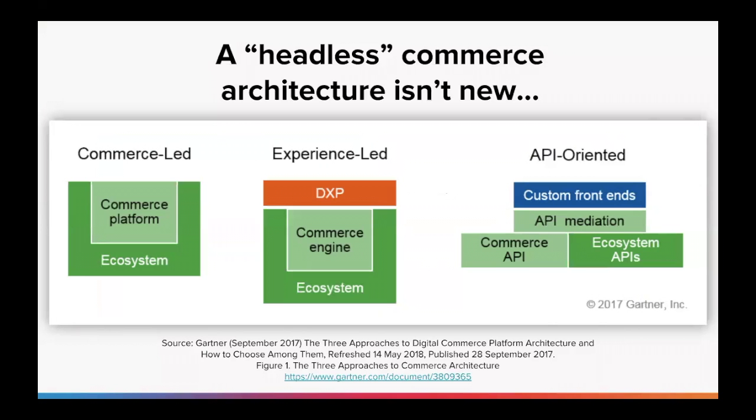So this headless commerce architecture isn't a new concept. This comes from Gartner. They published this back in September 2017, where they highlighted 3 approaches to digital commerce platform architecture. In this mode, typically most of the e-commerce installations these days are commerce-led architectures, in which case the commerce system is delivering the experience to the shopper. Over the last couple of years, we've seen a trend towards experience-led architectures where you would put a web CMS or a digital experience platform on top of a commerce platform or commerce engine and combine the two to build really a joint solution that lets you deliver the experience through the DXP or CMS system.